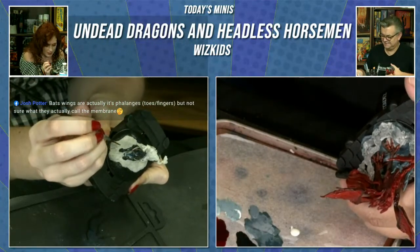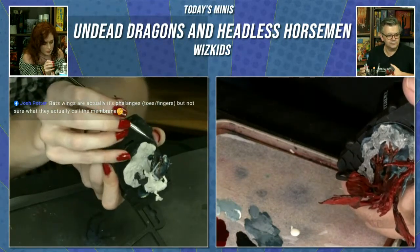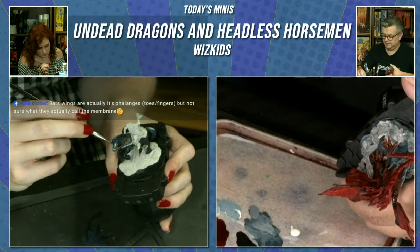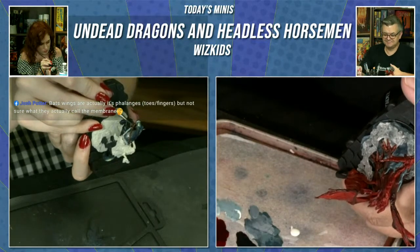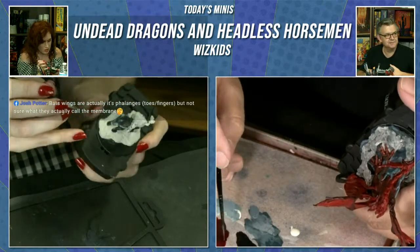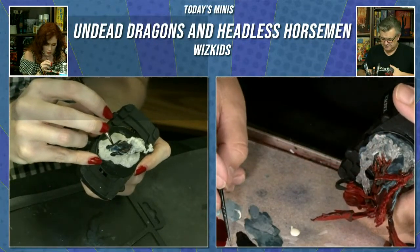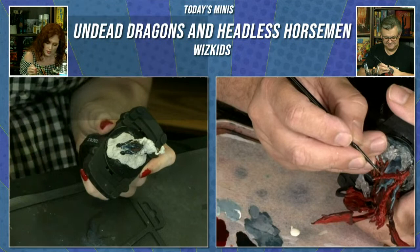Josh Potter says, bat wings are actually the phalanges. Yep. The toes and fingers. Cool. But not sure what they actually call the membrane. Not sure. They call the poop guano, though. We do know that. Thank you. What was that Jerry Seinfeld movie? What was the witch? What's the Jerry Seinfeld movie where he's like a crazy guy? I'm not sure. It's not Jerry Seinfeld. That's why I'm getting the name wrong. Jim Carrey? Anyway.